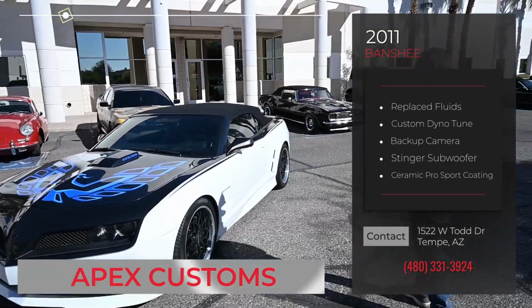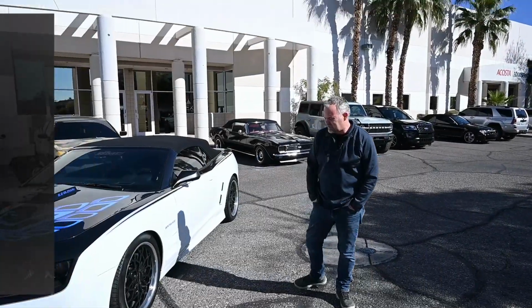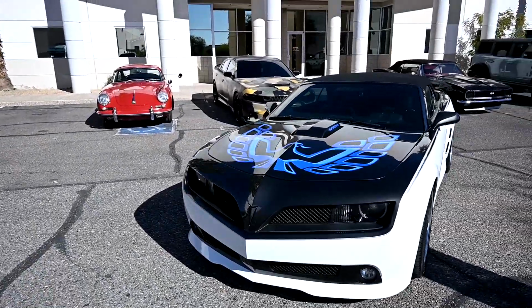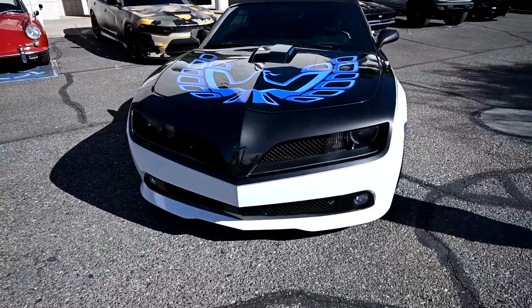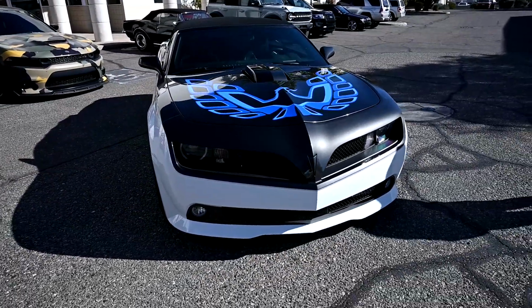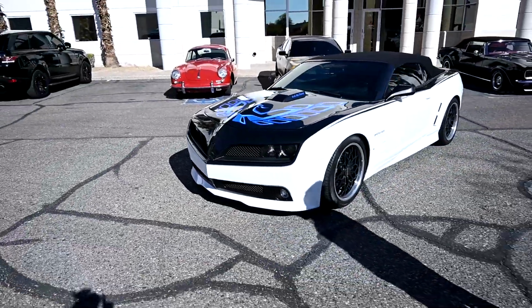Our client bought this from a collector who had kept it in the garage for many, many years. It's got just under 14,000 miles on it. We started with a custom tune, and usually what we're doing to these vehicles is trying to squeeze as much power as we can with a custom tune. In this case, we actually tried to tame it down a little bit so she could drive it more regularly.